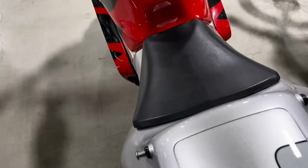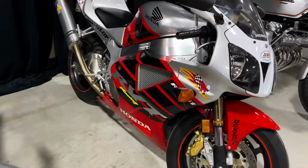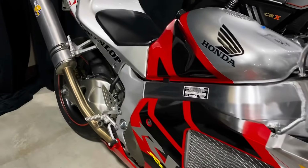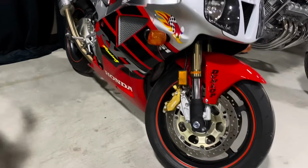I know some of you out there have some Nicky Hayden memories. So much fun to watch on the track. Sorely missed to this day. This is a really special bike. 1000cc twin cylinder engine, about 136 horsepower, top speed of 166 miles per hour. Something special, not too many of them left.